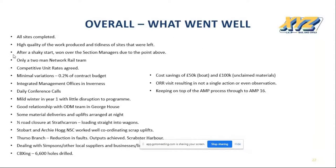And as I said, the CBX and over 6,000 holes were drilled. Working with NSC for the uplifts of the scrap rail, scrap sleepers, with Archie Hogg for NSC, worked really well. Just coordination, just speaking to each other. And that is the Farnworth project.